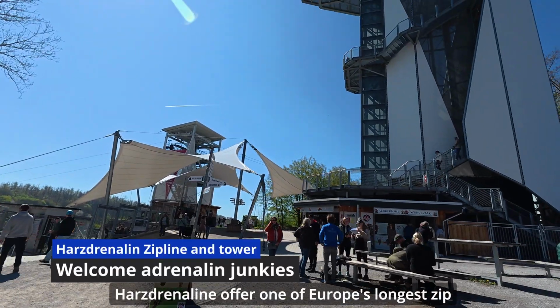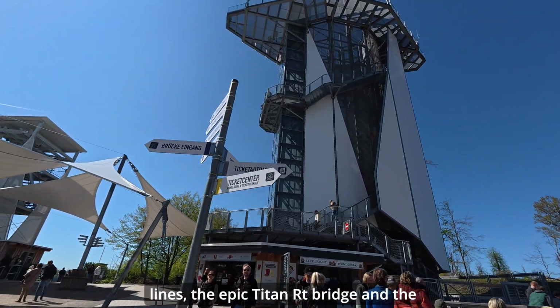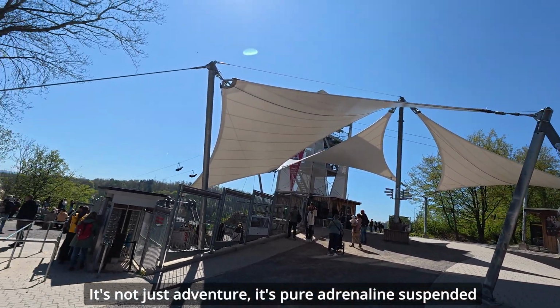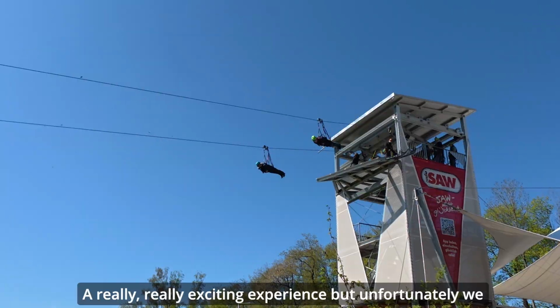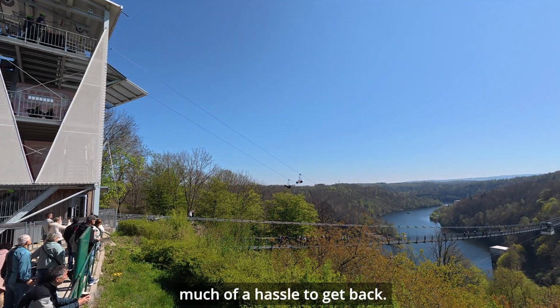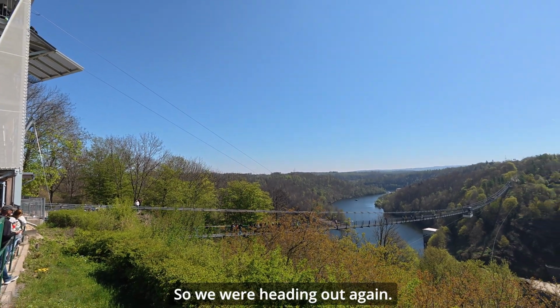Harz Adrenaline offers one of Europe's longest zip lines, the epic Titan RT Bridge and the jaw-dropping Giga Swing. It's not just adventure, it's pure adrenaline suspended high above the world. A really exciting experience, but unfortunately we didn't have the time for the zip lines. It would take too long and be too much of a hassle to get back. So we were heading out again.